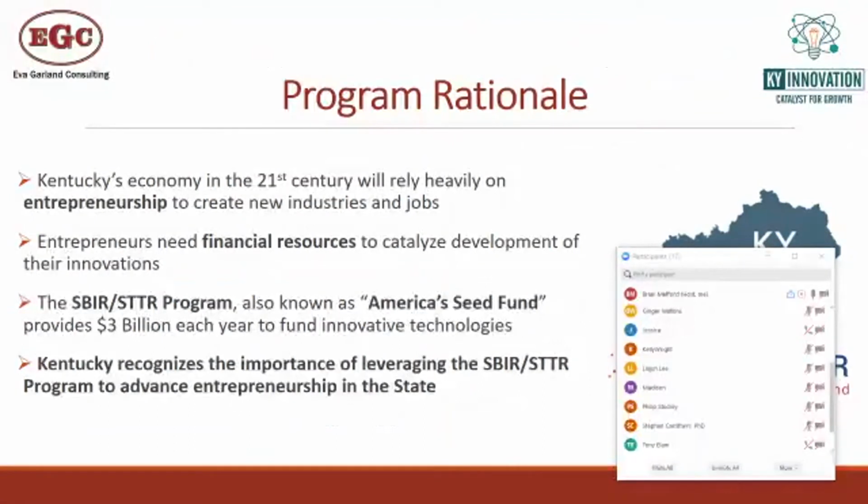Okay. So, why is there a need for this program? As you all know, in the 21st century, Kentucky's economy is really going to rely on entrepreneurship in the state. And entrepreneurs are going to need financial resources to get started and to catalyze development and advancement of their innovations. And the reason there's a focus on the SBIR STTR program is because it provides $3 billion each year exactly for that purpose of catalyzing the acceleration of new innovations. So Kentucky has recognized the importance of leveraging the program to advance entrepreneurship in the state.